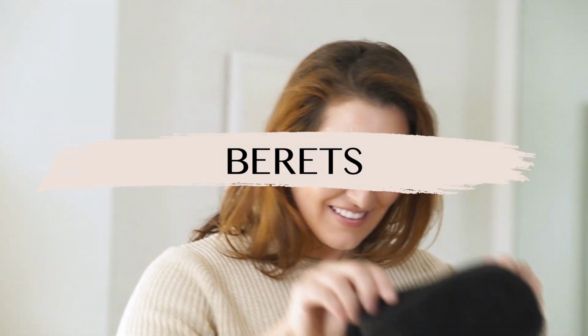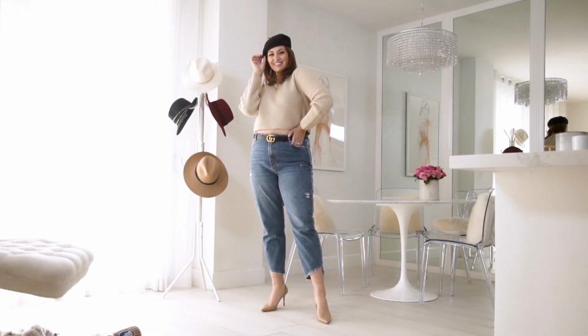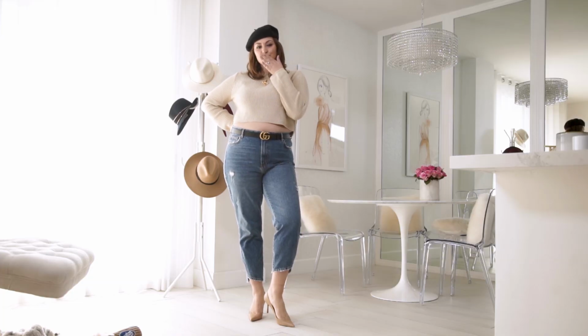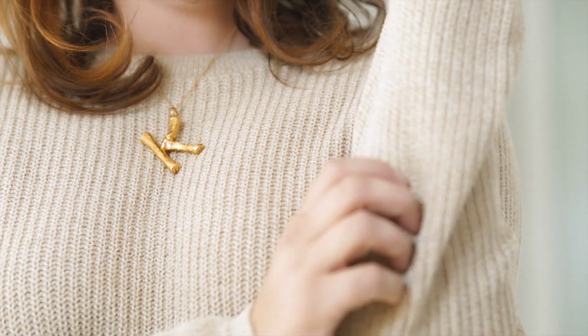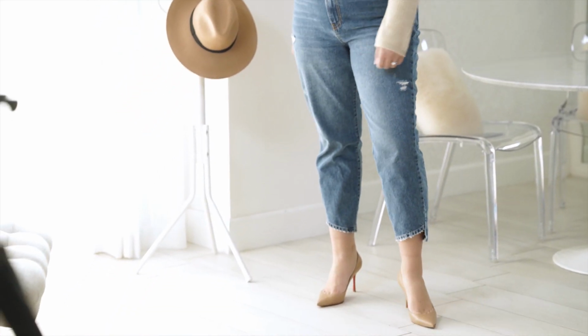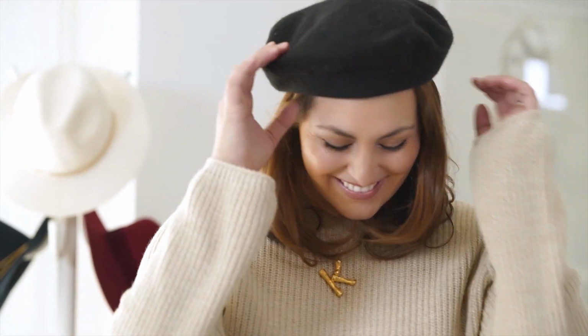Hat trend number 2 is a beret, and I'm so sad I cannot wear one. They're so cute, but you look amazing in them. Thank you. I absolutely love berets. At first I was a little intimidated by them because it's so Parisian and chic, but I think there are ways to wear berets and dress them down and make them a little bit cooler and edgier, and that's what I did with this outfit. So I'm just wearing a beige sweater and these high-waisted mom jeans with a raw finish, a nude heel, and then a statement belt and statement jewelry.